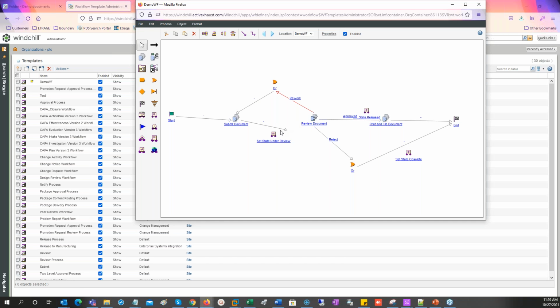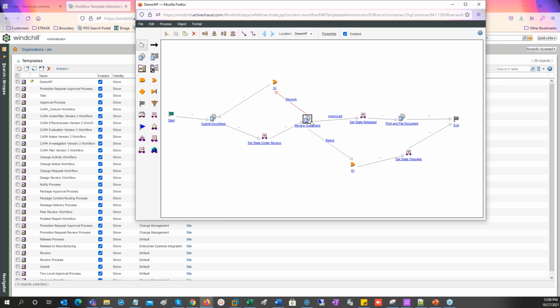And then what I can now do is simply link my robots to the process as well. Link that one to the whole process. I'm just going to move things around to make sure that everything is visible on the list here.